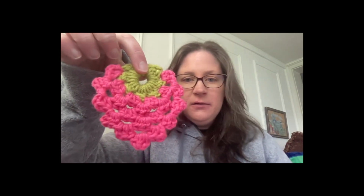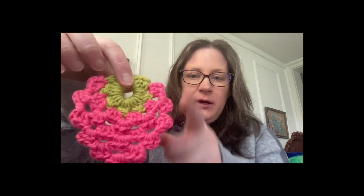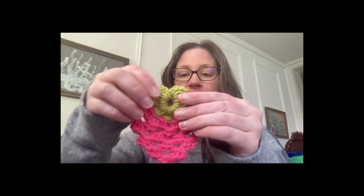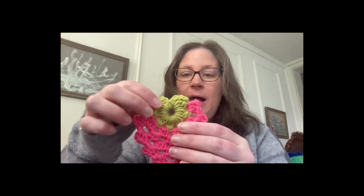Finally, and this is about to be a tutorial, this is a little strawberry, and it's sort of a granny style. I made it with the green and then the pink, and they're really fast, really easy. You can string these up, you can sew them, you can add a little hook, a little ring, and make them into a keychain. So those are all of the appliques in my stash.